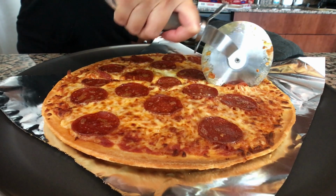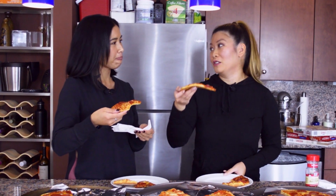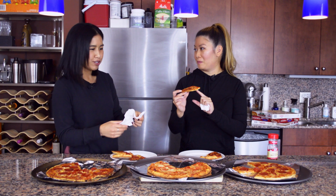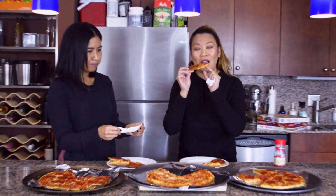All right, here we go. Pick your piece. Tombstone takes us back to our classic childhood. I have not had this since childhood, though. So this is like a new experience for me right now. Let's see if it takes us back. I like this more than the Kroger one. I do too. But I don't like this more than the Trader Joe's. Agree. But we have to remember, it's a different crust, a different style. For its style, it tastes less artificial than the Kroger.